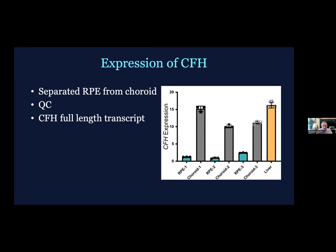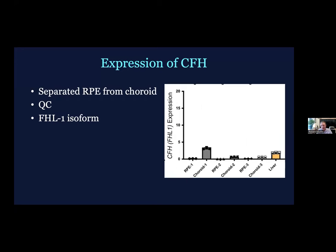Now we have a lot more micrograms of liver than we do of choroid, but nevertheless, in that local space, there's comparable synthesis. And this next slide is probably only interesting to me, but there's another isoform of factor H, a CFH called FHL1, and this is expressed at much lower levels in both the RPE and choroid compared to the full length isoform.